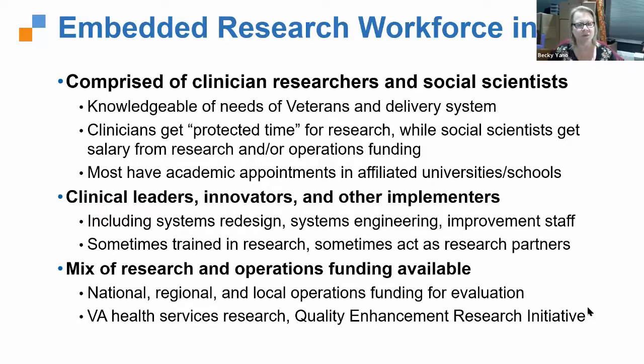Now, the other part of this workforce are clinical leaders, innovators, and other implementers, including systems redesign folks, systems engineering, improvement staff, and sometimes they're trained in research, sometimes they act as our research partners, but they're a critical part of the puzzle pieces in what we do.